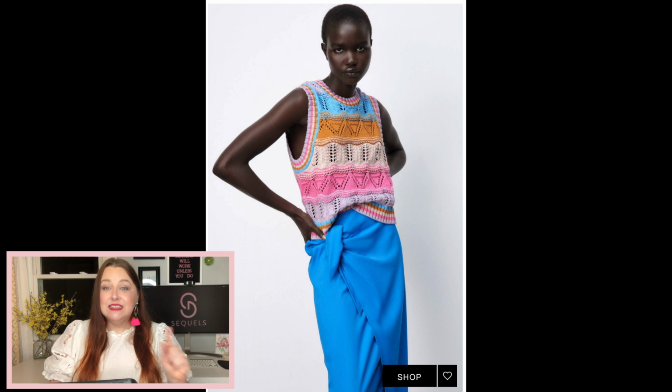This is gorgeous. It kind of plays on those dopamine colors, but also has the very open knit weave. I don't know if this is totally classified as crochet, but it definitely has that feel.